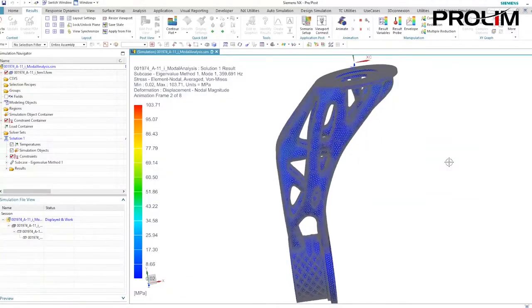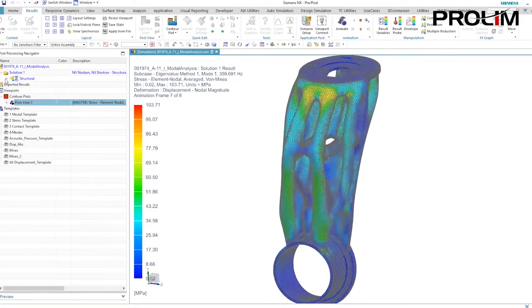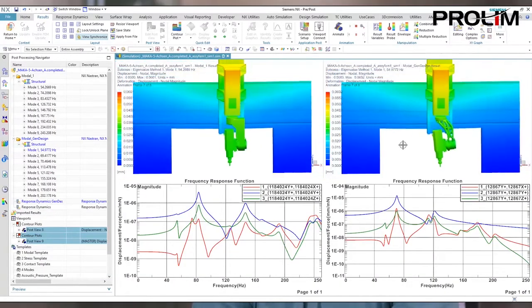Once we've done all those modifications, we then need to validate that against all the other load cases that you typically would, right? So if it's going to be on the road or in the sky or anywhere in between, we need to actually validate against all those load cases. So we're able to bring that result into Simcenter 3D and build the finite element model to actually go and solve all those load cases and validate the design.